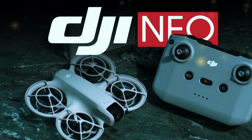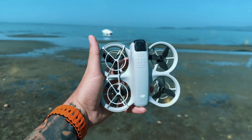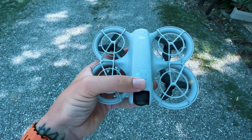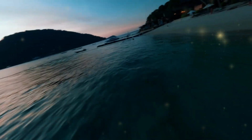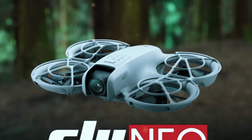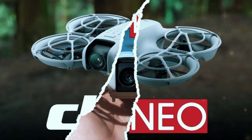Despite its budget-friendly price, the Neo doesn't skimp on quality. The materials used feel premium, and the drone's overall build suggests that it's built to last. This is particularly important for beginners who might not yet have the skill to avoid every obstacle. DJI's reputation for quality is evident here, and the Neo doesn't disappoint in this regard.